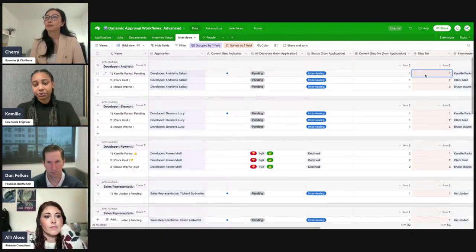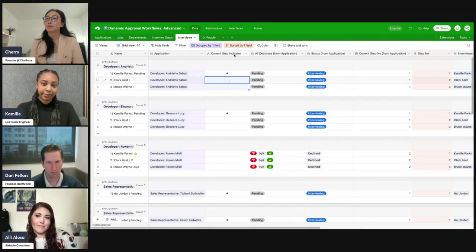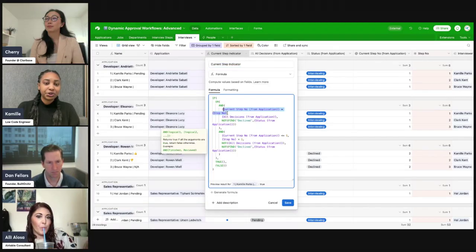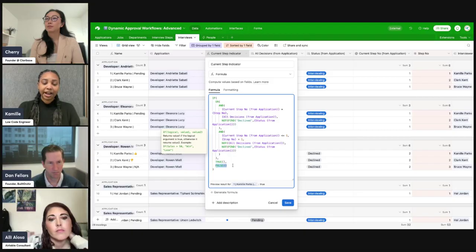Well, 1 is equal to 1, so that's the step number. And then 1 is not equal to 2, so that's why this one's not checked. Same thing as 1 is not equal to 3. But this formula is a little bit more complex than that even. Again, this has to do with a timing issue. Normally, you could just do, is the current step number from the application equal to the step number of this interview? If true, then output true. Otherwise, output false.